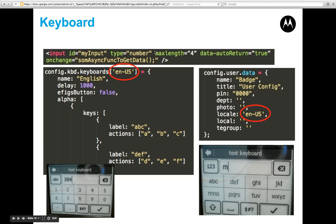Okay. There are a couple of other properties for this tag that will come in handy in terms of usability. I recommend you consider using them. And they go hand in hand, these two, max length and data auto return. So max length is, let's say, all of your user IDs were 6 digits long, and it was a number, right? In this case, it's 4. Let's pretend your user IDs were 4, and on some form they had to put in their user ID. Well, you could just not include these, and the user would have to type 1, 2, 3, 4, enter. But if you specified max length equals 4 and data auto return equals true, as soon as it gets to 4, it's going to close this keyboard and return back to your application. So that's a nice usability feature, so they don't have to click another button.